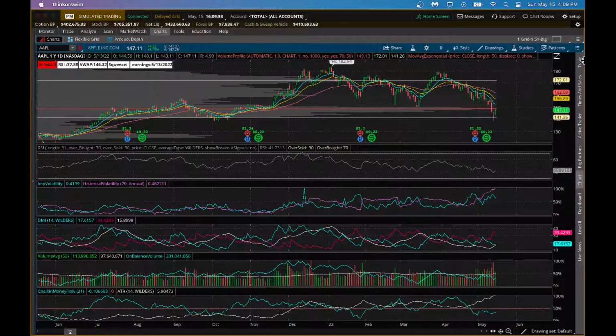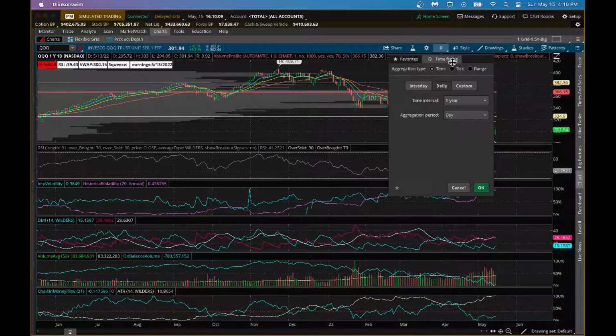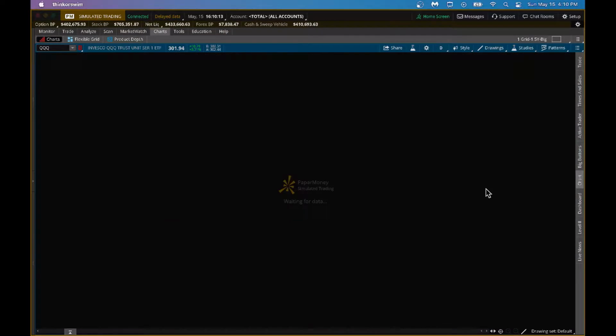All right, so we got our Thinkorswim platform here. Let me bring up QQQ here. QQQ is our famous ETF, the NASDAQ 100. As you look through the QQQ here, we've got a 1-year chart. If you want, you can expand it to 2 years just to see how it's going. You can go to time frame here and say 2 years. So it's a 2-year daily chart right now.